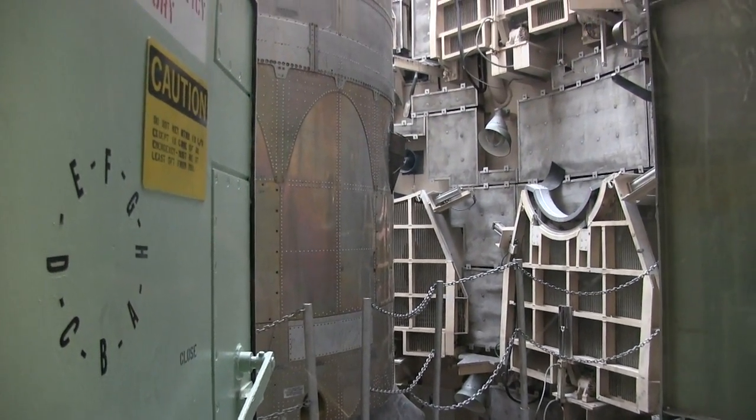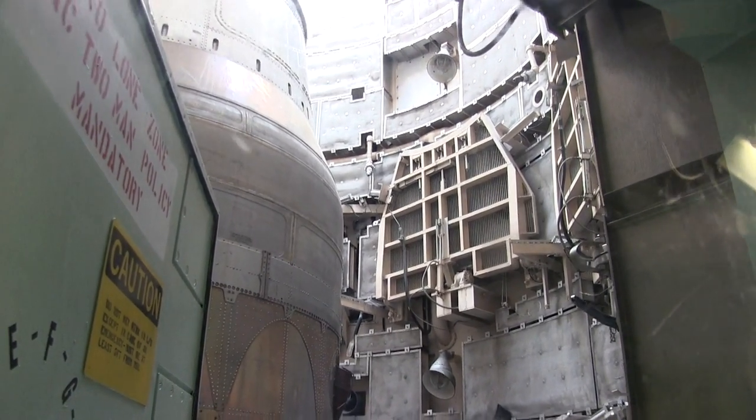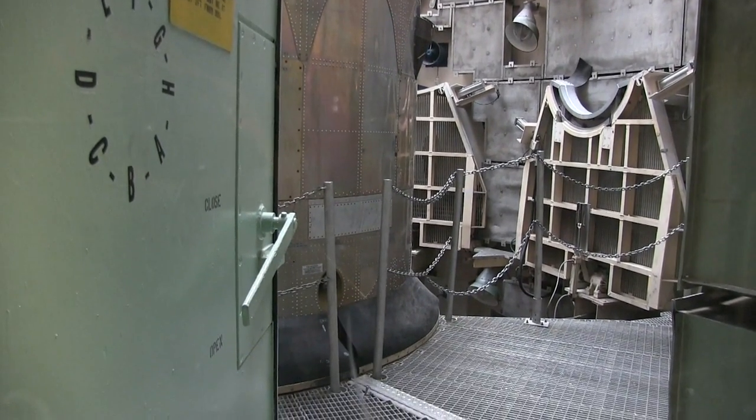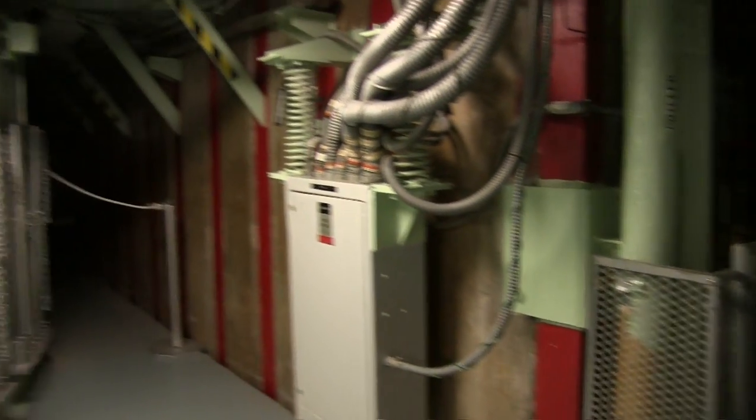They absorb the rest of the sound that had not been attenuated by the hydraulic, the water sound attenuation, and the sum total of that allows the missile to get up and out of the silo without having destroyed itself on the way. So we had 54 of these things.